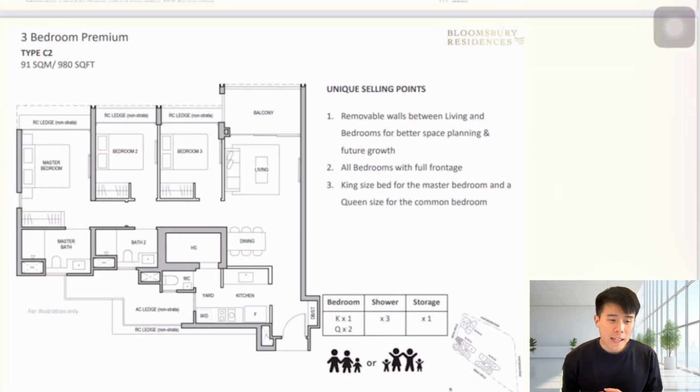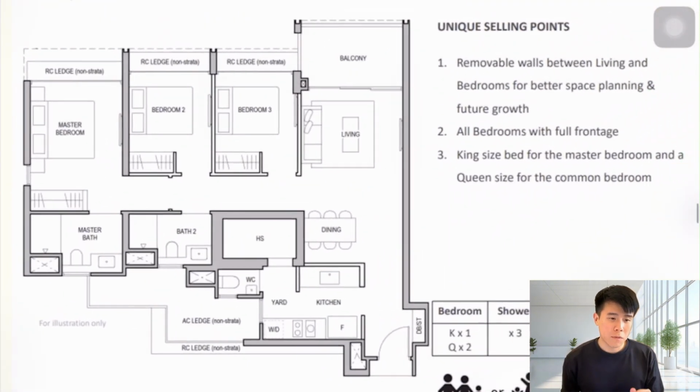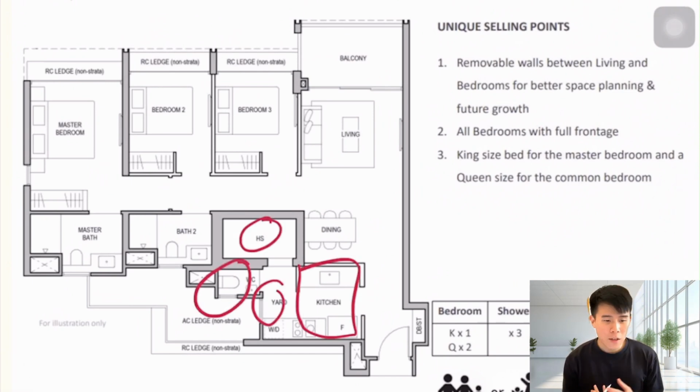Okay, so now for the 980 square feet 3-bedroom premium. So this is quite standard, I think, if you have already been in the new launch market for a while. So we have a household shelter, WC, yard and kitchen. The main difference will be the third toilet, the yard and also the household shelter. I think we have a slightly more efficient foyer area over here. Both bathrooms also have windows.